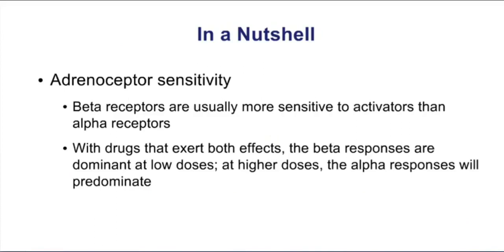In the margin is another note called In a Nutshell about adrenergic receptor sensitivity. This note reminds us that beta receptors tend to respond before alpha receptors. Another way to say that is that it's beta before alpha. If I were to use, let's say, epinephrine, and I gave epinephrine at a low dose, I'm going to see beta effects, beta-1 and beta-2. But at high doses, that's when epinephrine will give me the alpha responses. So this is consistent with what we just discussed with dopamine. It's also true for epinephrine, betas before alphas.